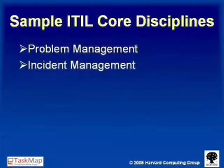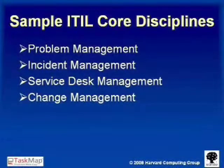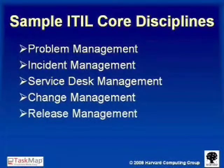There are 5 core areas for ITIL: problem management and incident management, which at first pass may sound like the same thing, but problem management is about analyzing the root causes for what can go wrong in a network or in a system and putting measures in place to prevent occurrences of problems. Incident management is about what you do when problems do occur. A third area is service desk management. The service desk is the help desk by another name, the function provided by IT staff that involves managing incidents as they occur and managing the communications with users of IT services.